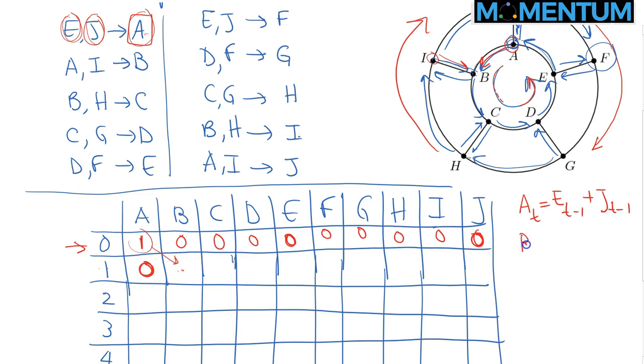So therefore, B sub T is just A sub T minus 1 plus, like we said, I sub T minus 1. So this one is a J, by the way. Okay, it's not an I. This one is an I, that one is a J. And how can I end up in C? Well, let's finish this row first. So therefore, for this value here, it's the sum of this value and that value. Does that make sense? So the sum is 1, obviously.